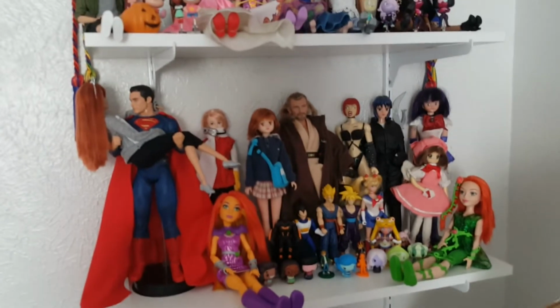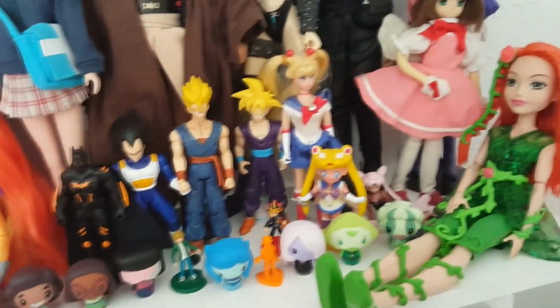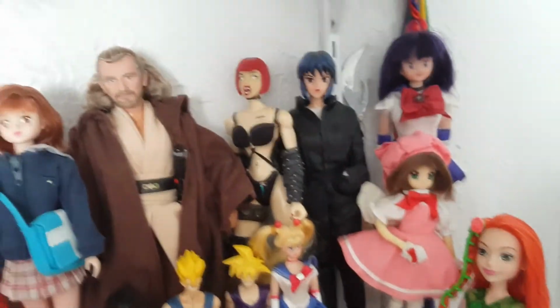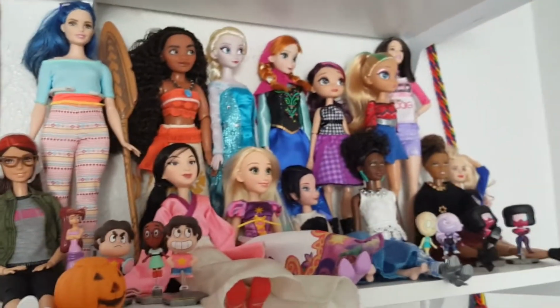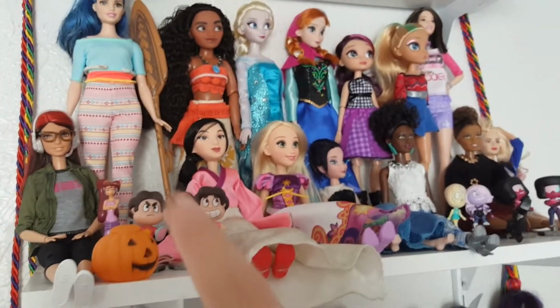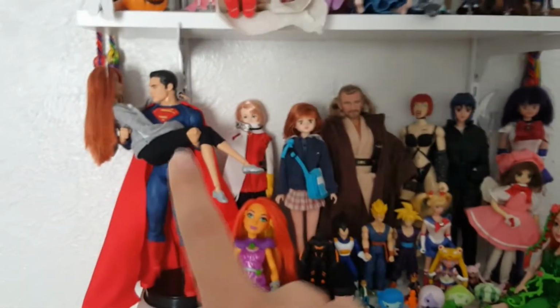And next to it, we have my random dolls that I want to display. Some of these I added, some of them I took out. But all in all, it's pretty much the same. And I organized them, I feel like, a little bit better. These are all Barbie and Disney dolls, aside from the two Star Darlings and the minifigures, but that's different. And this is more comic book, anime, goofy stuff, minus the redheaded version of me.